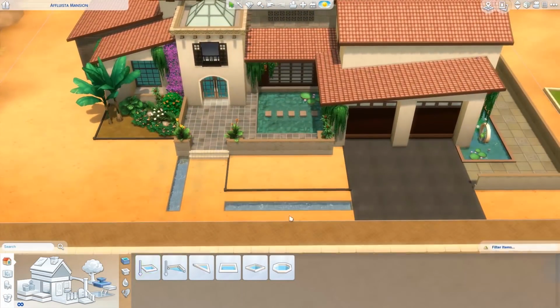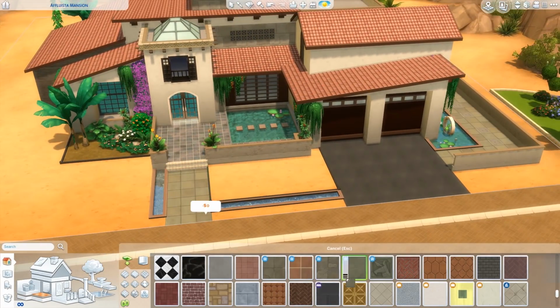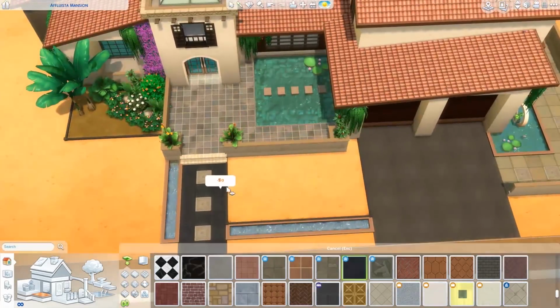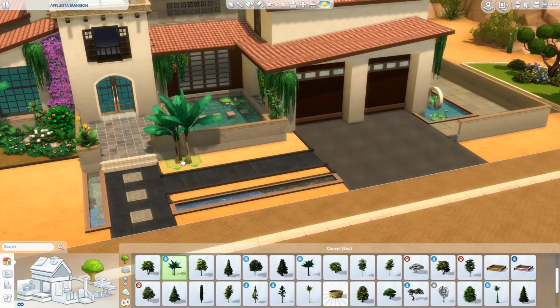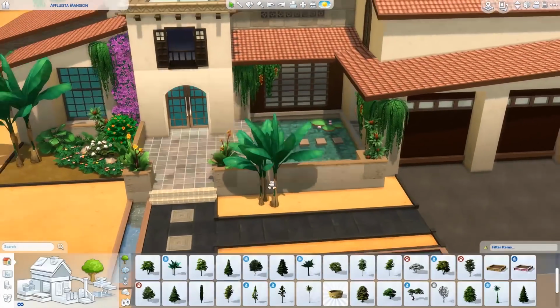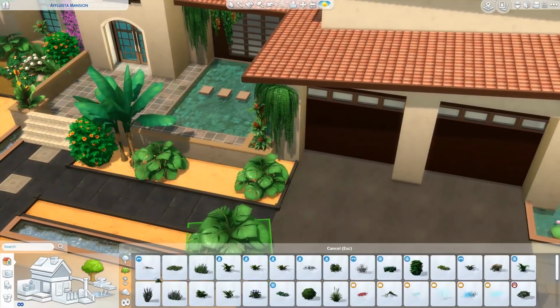So what am I doing here? Oh, I'm doing the front of the house, adding in some fountains for that luxurious vibe that we are going for, because it's still a mansion. And I'm also connecting the driveway with the walkway leading up to the front door. I love making those little connections and then landscaping around it, very precisely.